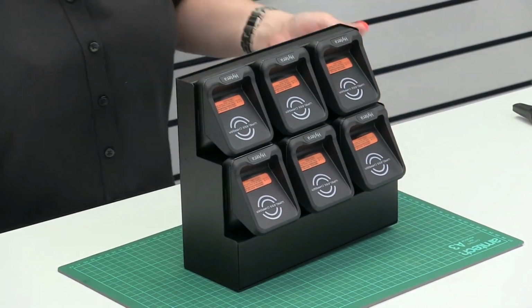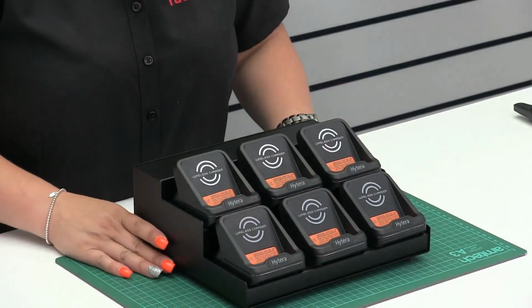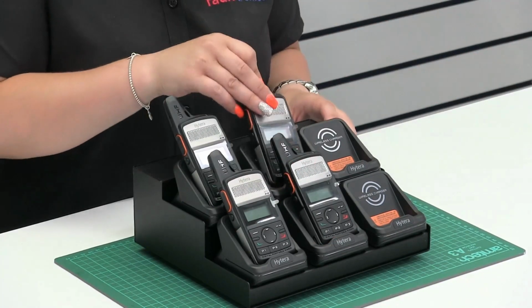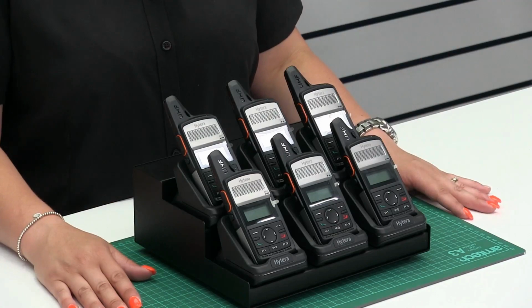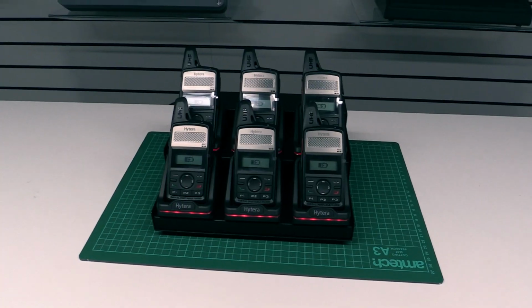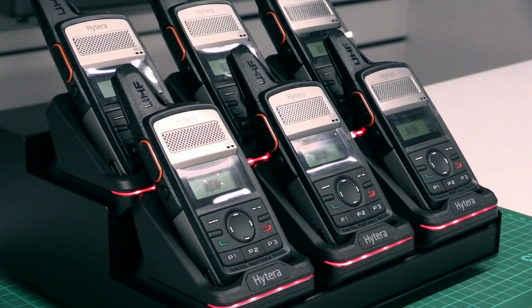Now you can plug in your power source into the back and switch the switch, which will allow you to turn on your charging system. This will now allow you to charge all 6 radios wirelessly through one power output. And as you can see, they light up red when they are on, and they will now charge up your radios. For this demonstration, we had Raf, one of our technical team, build this for us.